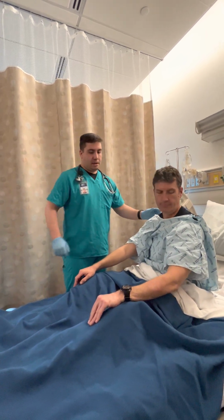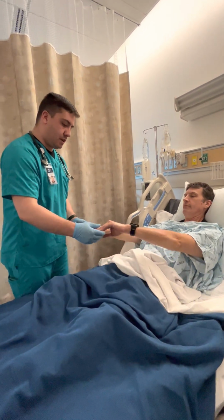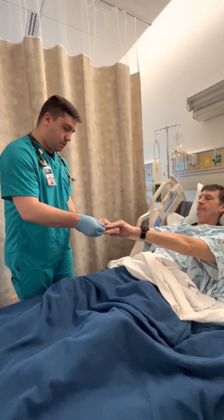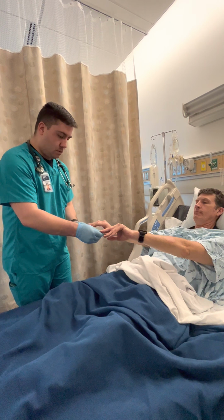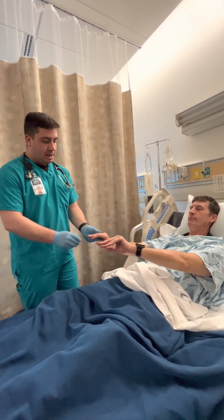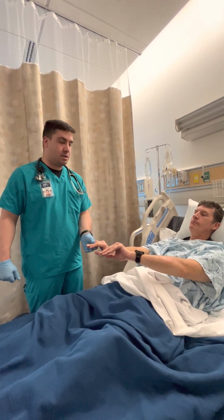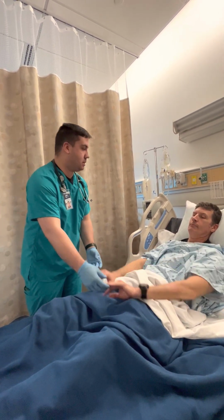I'm going to have you lay back. I'll see your hands one last time. I'm going to check your capillary refill on your fingers. Capillary refill seems to be less than 3 seconds, which is a normal finding. I see no abnormalities in the nail beds or nail coloring, no clubbing of the tips of the fingers for my patient. Thank you very much.